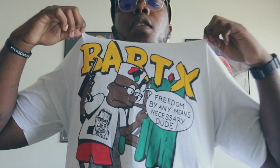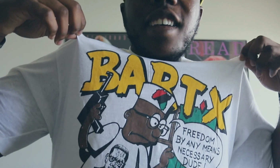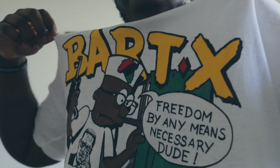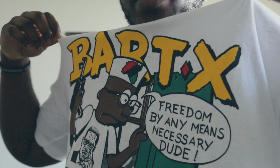Got this dope Bart tee on from my boy Sunshine Vintage. I picked this up from them, man. You see it at Bart with Malcolm X right there with the little gun right there in his hand. And you see the words, man. Freedom by any means, dude.